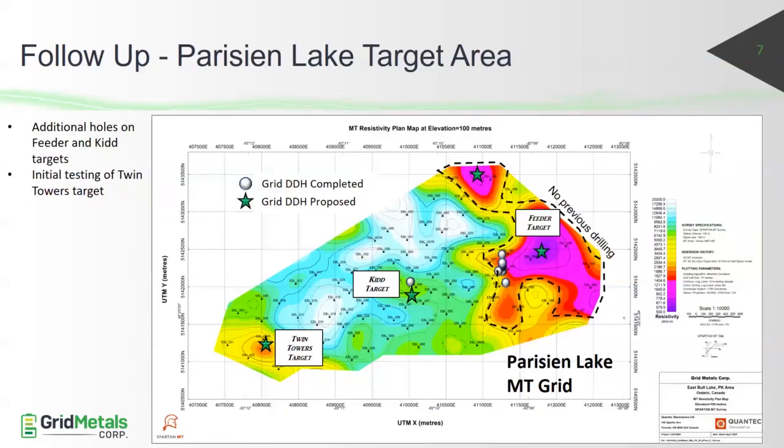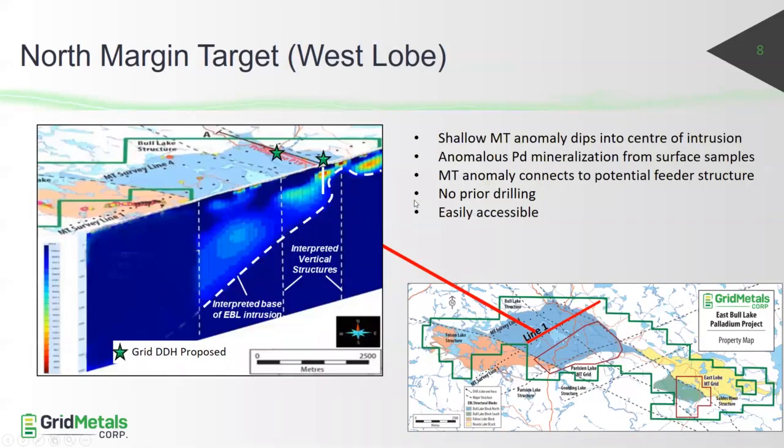So we will be going back later in this month to resume drilling. In the Parisian Lake area, we'll follow up on the feeder target and on the Kidd target. Some proposed holes are shown on this map in the green stars, and also a new area called the Twin Towers, which is also a strong resistivity anomaly. It's never been drilled, and it's got associated surface outcropping palladium mineralization.